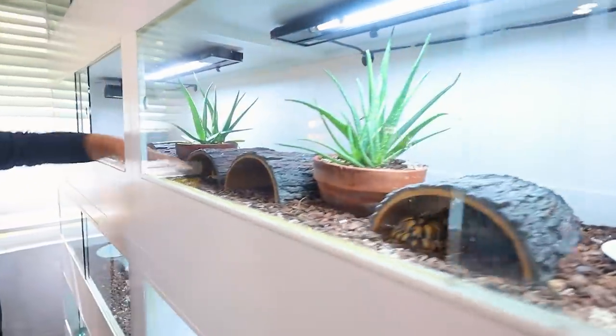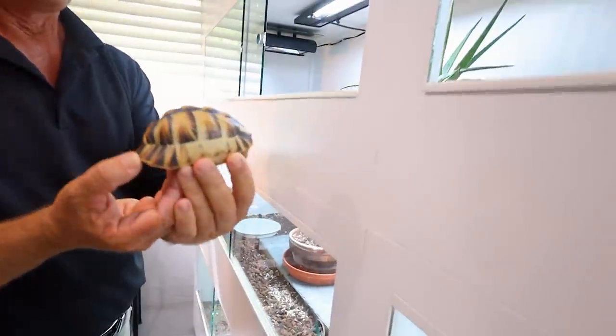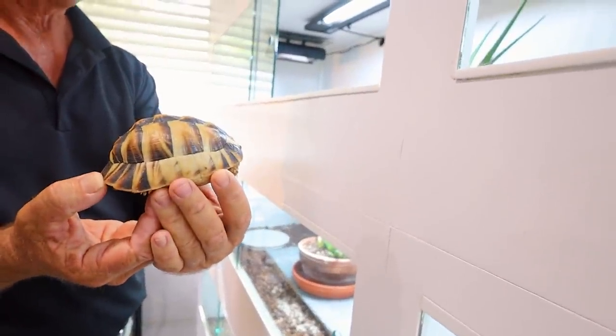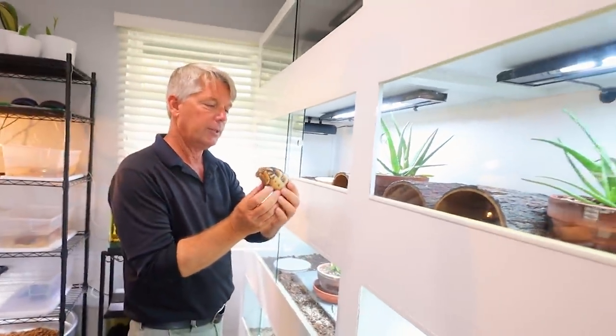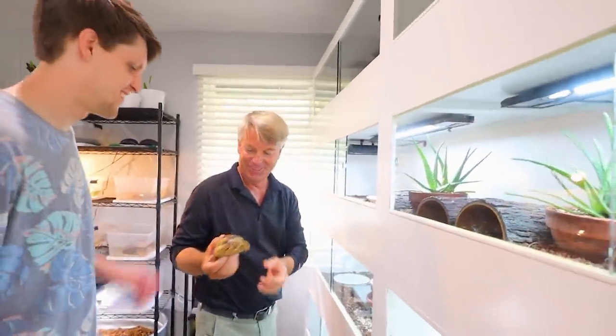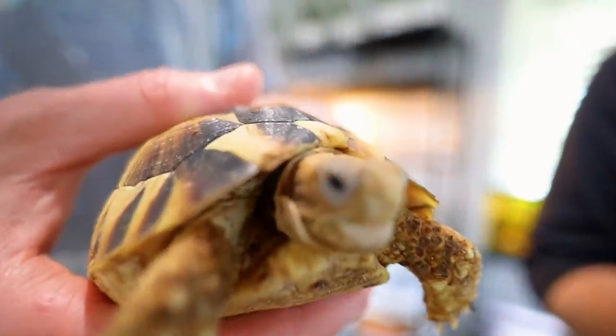Egyptian tortoises are really tiny. This is almost a full-grown female. Critically endangered, they'll be extinct in my lifetime. I'm way older than you guys. Hold that one. They're tiny, they're interesting. They're like a miniature sulcata looking wise.